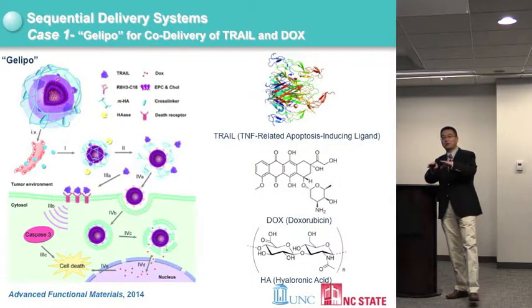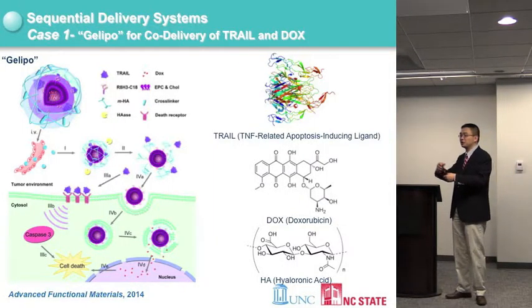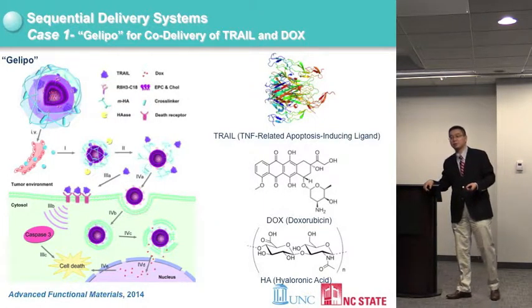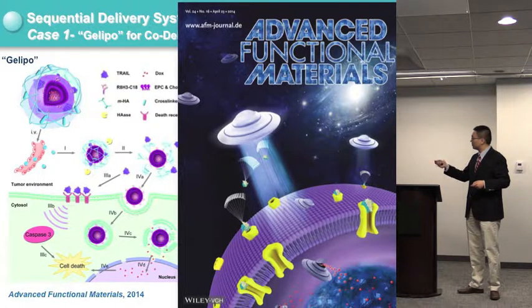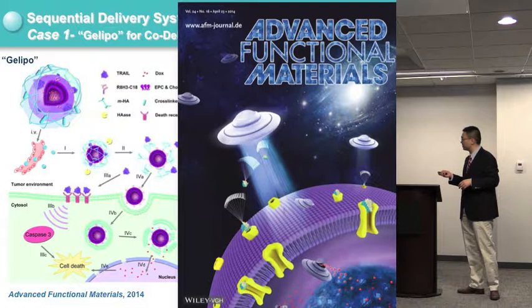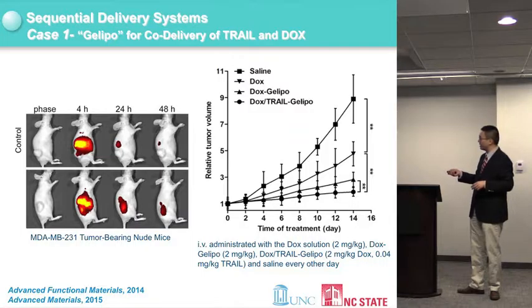So we can sequentially deliver them to different sites of the cancer cells and enhance the treatment efficacy, not just simply mix them together and throw them at the cells, where delivery efficacy could be quite low. Here we perform this kind of sequential delivery. We call it the UFO, delivering two different drugs to different sites of the planet, where the planet is a cancer cell. They can specifically accumulate in the tumor sites and inhibit tumor growth.